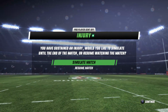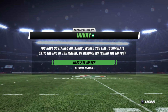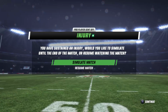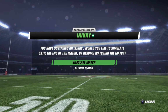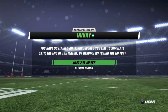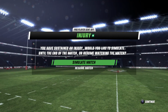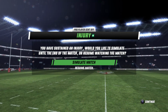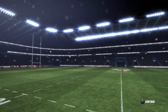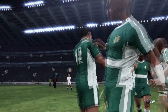Well, we can't play out the rest of the match. How long is left? I don't even know how long is left. But as a result of all these other games, when we do get injured, we cannot have a say in the match. So we're going to simulate the match and see what happens. I don't like our chances. We have been injured in the Six Nations yet again. Okay, game is over. Let's see the results.